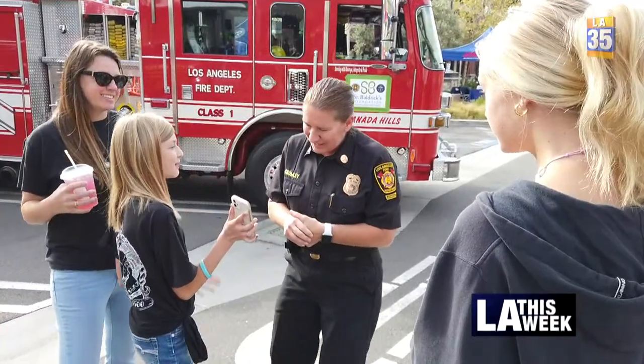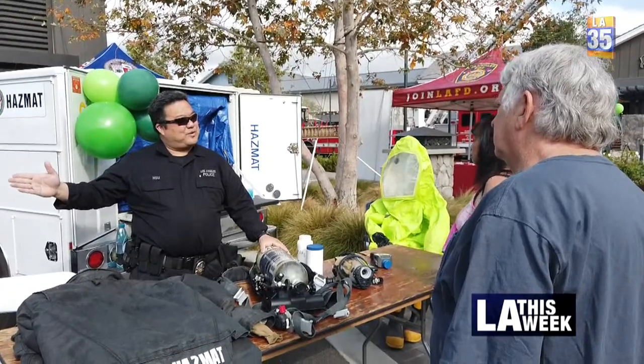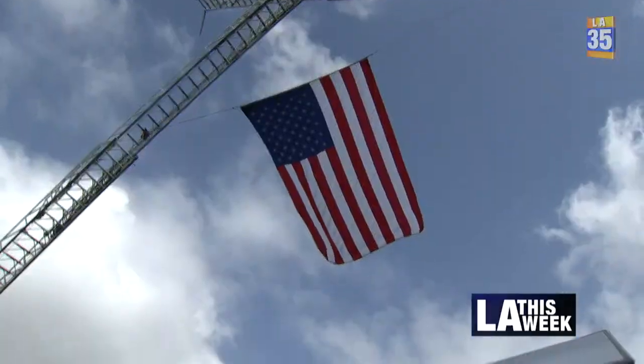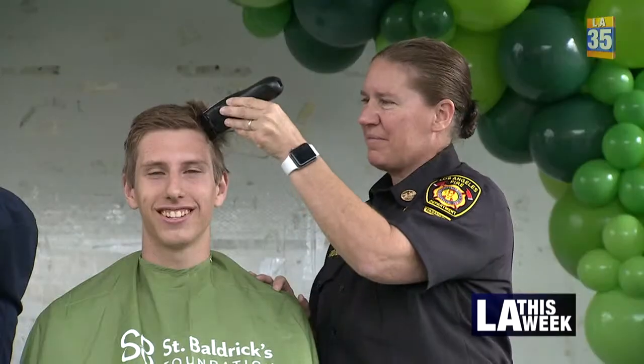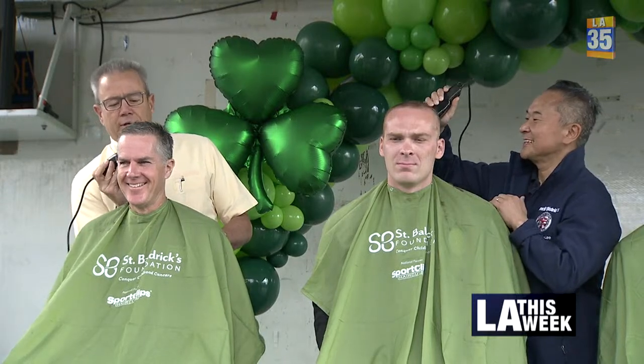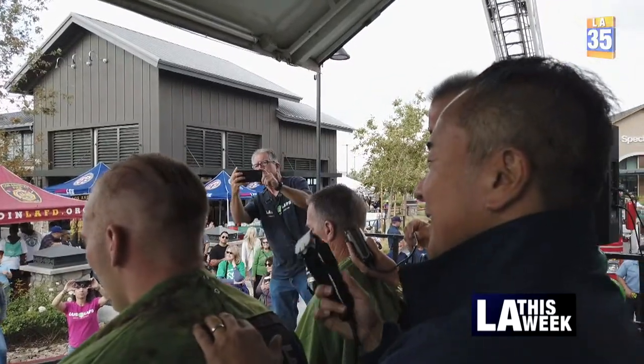We're at the St. Baldrick's event. This is an event that we've been holding here in the city for over 20 years, where LAPD and LAFD come together to raise money for cancer research. And so right behind me, you see a stage back there. We're going to be shaving heads of some officers and some firefighters who have gone out to the community and told them what they're doing and have raised over $25,000.